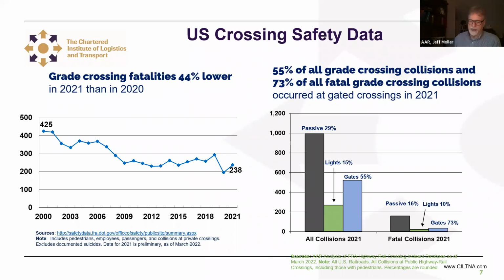Anecdotally, we've heard that during COVID, people were becoming more reckless on the highways. Maybe there were fewer vehicles or something, I don't remember. But what's interesting is that in 2019, there were more vehicles registered in the United States than ever in history. I assume that might have dropped off with COVID. So the potential exposure at crossings has never been higher in terms of the volume of highway traffic. And of course, there's plenty of trains operating, but the record's pretty good.